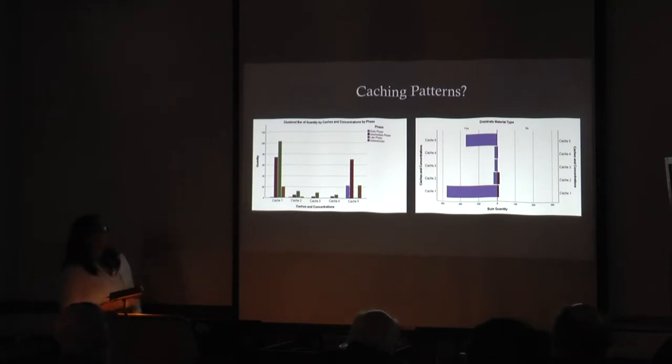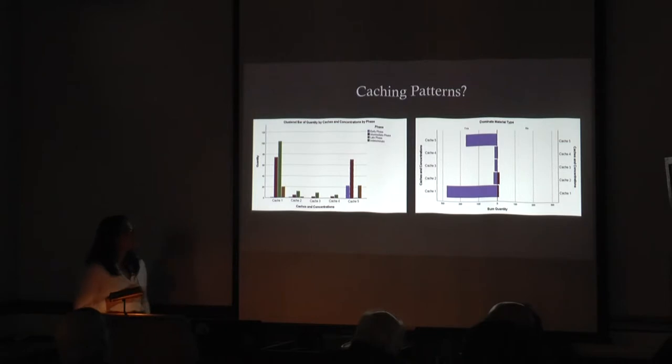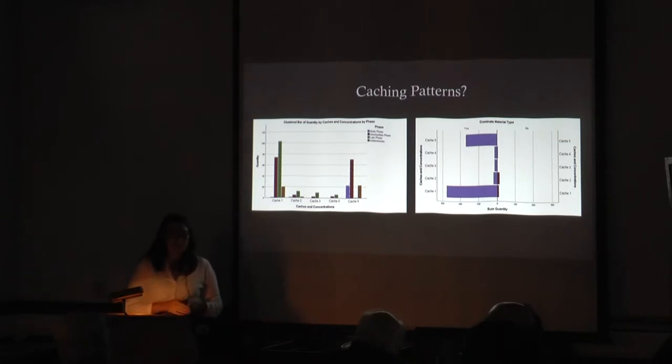And then we have a dominant material type. The vast majority of these caches are coming from one particular core. The material's identical across all of these pieces. And so we see that cache 2 has the most of this non-dominant material, but pretty much everywhere else, almost all of the pieces that fit within these caches are coming from one dominant material type.